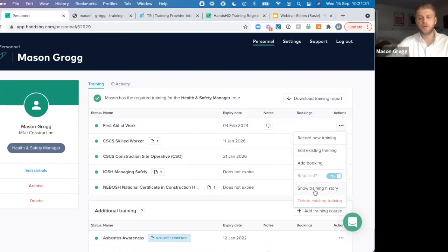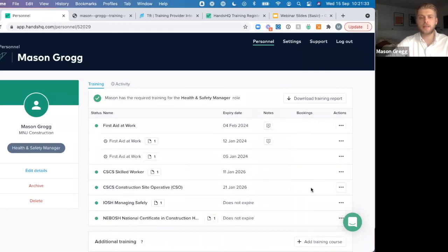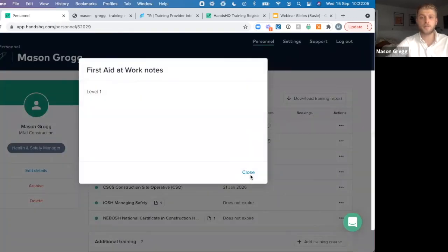Yes, you can. So you've got the ability to come into here and then hit the show training, and it's going to show you previous training records from the previous years and also the evidence for that as well. So that'll be stored within the system. Really handy. I appreciate that with Excel spreadsheets, a lot of the time, all you're really doing is just overwriting last year's training as well. So that's all sort of lost at that point. But yeah, this will all be stored within the system, and you can see the sort of history throughout time for that training course as well. You can also add notes alongside this as well.